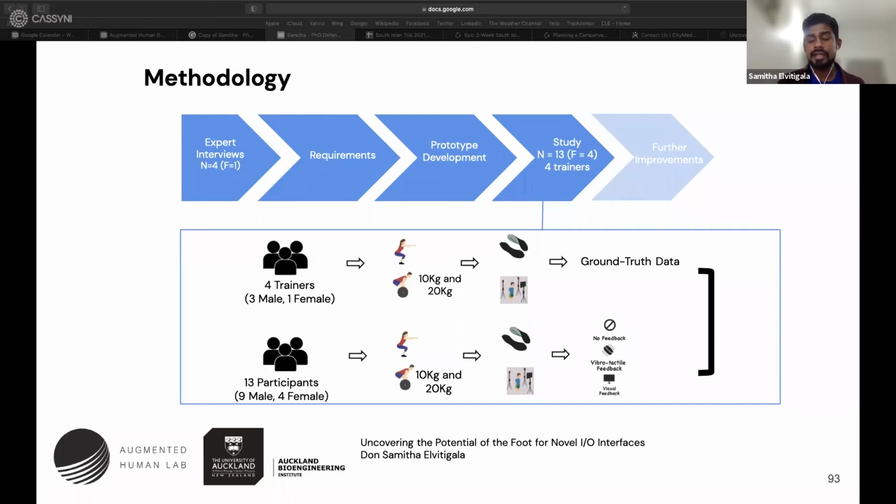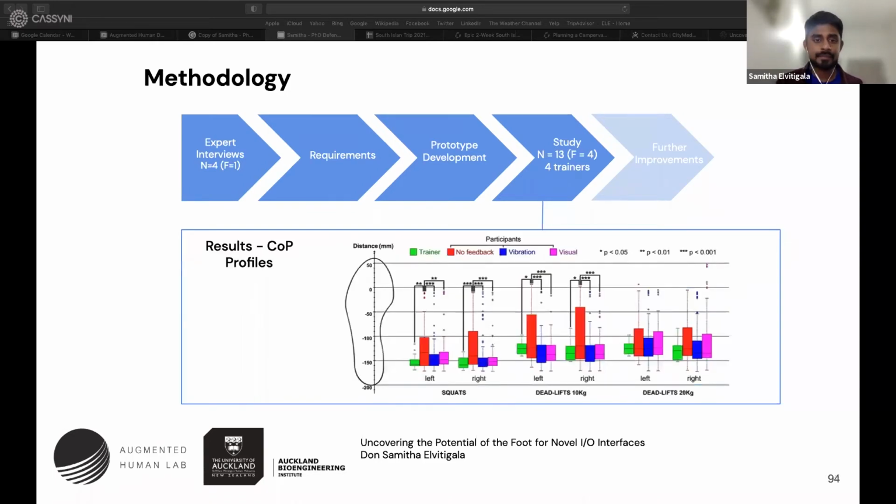Secondly, I asked the 13 participants I recruited to perform squats and deadlifts under the motion tracking system. I specially asked them to perform deadlifts with 2 weights, 10 kg and 20 kg. Similar to the trainers' case, I collected foot pressure data and motion data. Also, I asked participants to perform these exercises under 3 feedback conditions: no feedback, vibratactile feedback, and visual feedback. All the conditions were counterbalanced across participants.